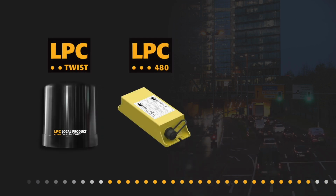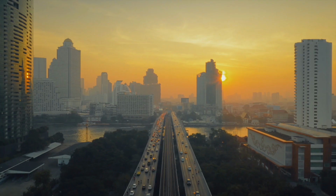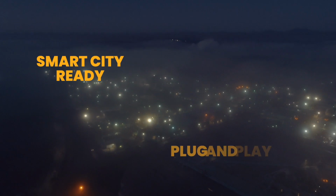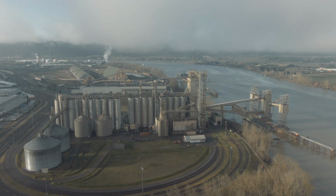For their part, the local controllers, the LPC Twist 7-pin or the LPC 480, connected to the luminaries, read and report all the electrical parameters of each luminaire, allowing real-time supervision and facilitated maintenance through a user interface tailored to user needs. Finally, TLACS A is smart city ready, in addition to being a plug-and-play solution in which no software configuration is required. Its installation and configuration are simple and can be done by any electrician.